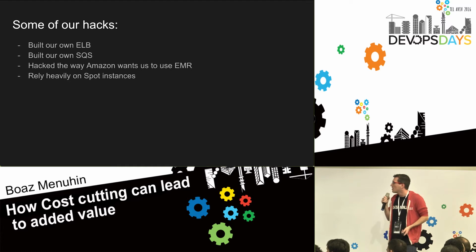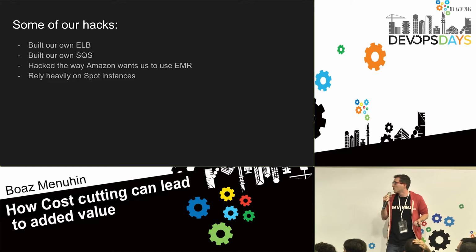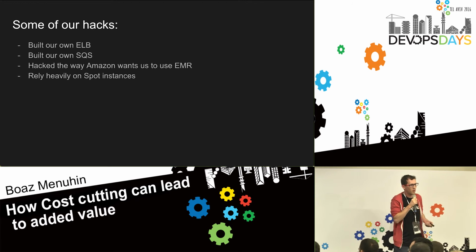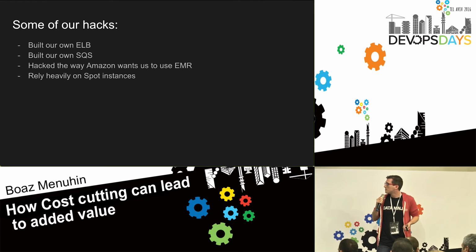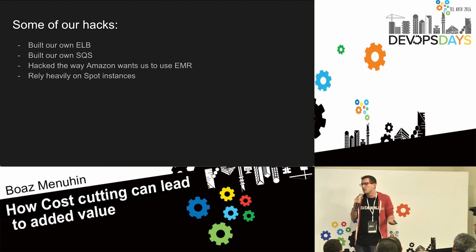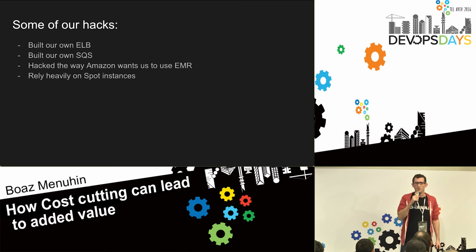For example, we built our very own ELB. We built our own SQS. We don't use EMR the way Amazon wants us to use EMR. And we rely heavily on spot instances, which is basically the cheapest computing you can buy. And we recommend you to do the same.